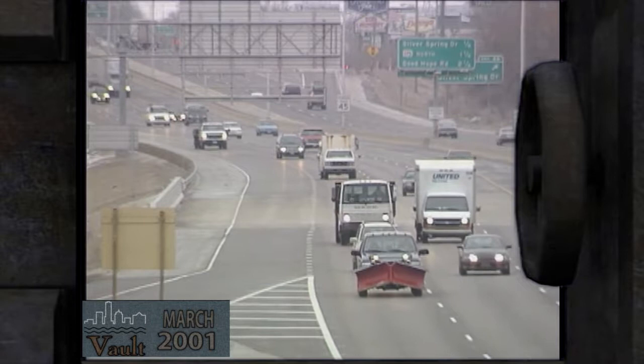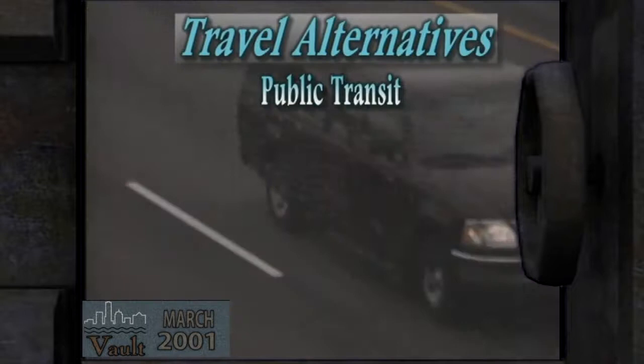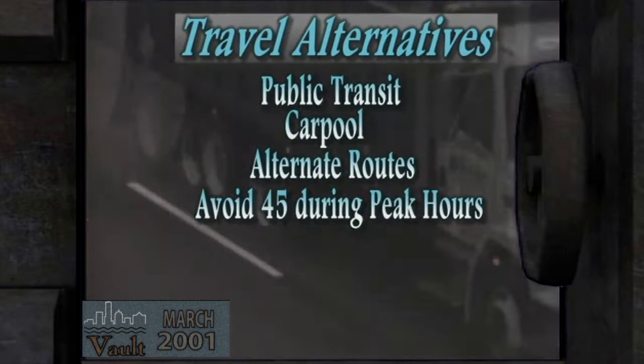Drivers are asked to consider a number of alternatives during northbound Highway 45 construction. Use public transit or carpool. Use alternate routes. Avoid US 45 during peak hours. Businesses can promote flex time and telecommuting.